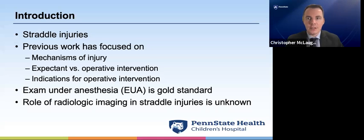Isolated straddle injuries are relatively uncommon in the pediatric population, but can have lifelong consequences. Previous reports have focused on injury profiles, mechanism analysis, and indications for operative intervention. Most data supports the use of exam under anesthesia as the gold standard of evaluation in straddle injuries, but no study has described the role of radiologic imaging. Therefore, we sought to characterize the utility of imaging in blunt straddle injuries.